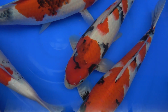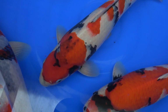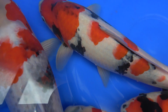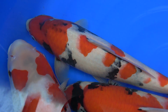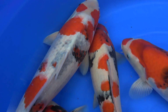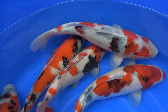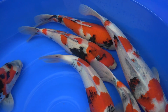This one here in the center of the bowl now, perhaps my favorite in the bowl. As I mentioned earlier in the video, this sumi style that wraps between the red patterns, and we see that here on this particular fish. And the sumi is just on the white ground. So again, perhaps one of the smaller fish in the bowl, but I would suggest probably my favourite in the bowl as well.